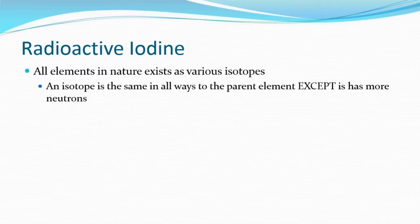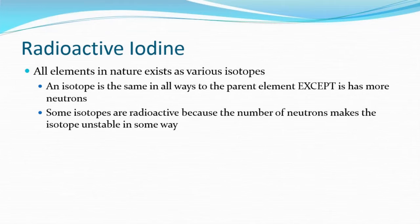Usually the isotopes are radioactive because they've got too many or too few neutrons, and they release radiation, and that allows them to change their atomic number and become a bit more stable. These are three of my favourite elements, and they form one of my favourite compounds.